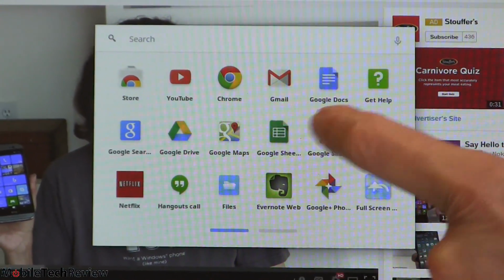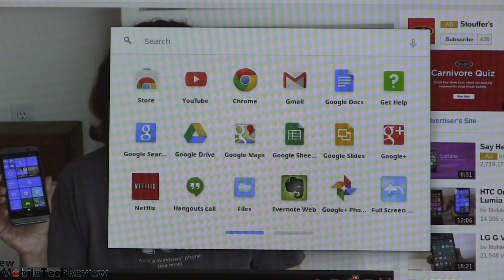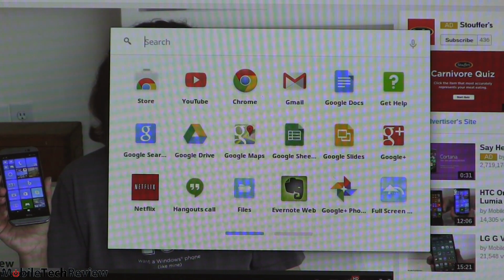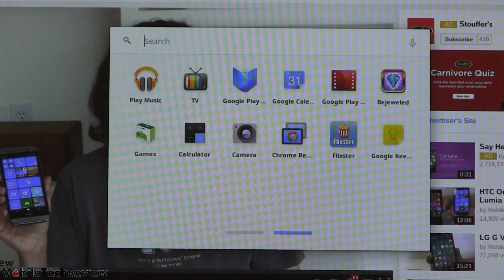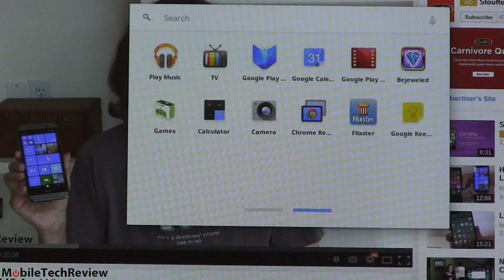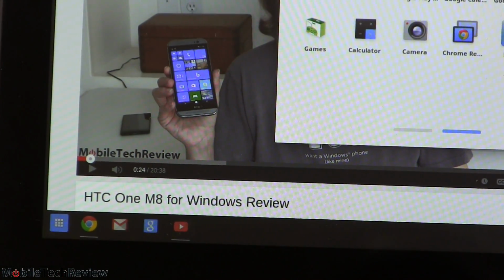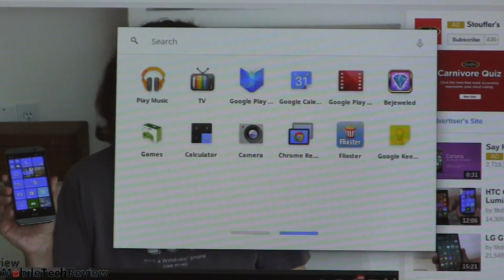So there's our Google Docs, Google Photos, access to files, web-based services like Netflix, you can do that on here too, which is always nice. And Evernote has the web extension Clipper, second screen right there. Google Play service is also available to you. So if you have an Android phone, if you bought into the Google Play ecosystem for your movies, your TV shows, that sort of thing. And we even have a couple of games like Bejeweled.